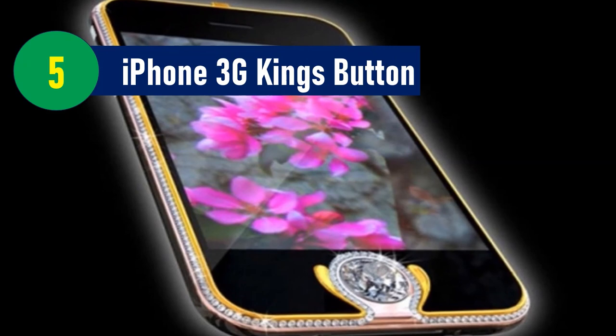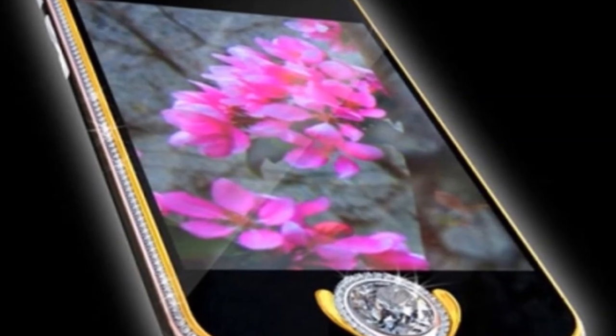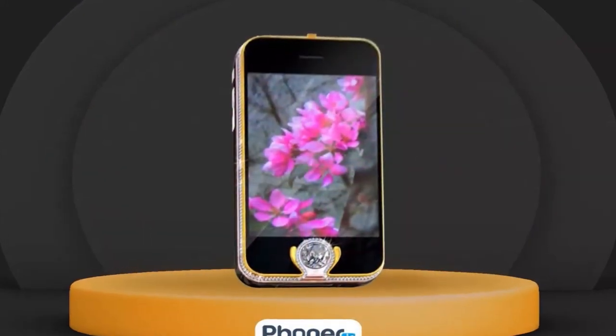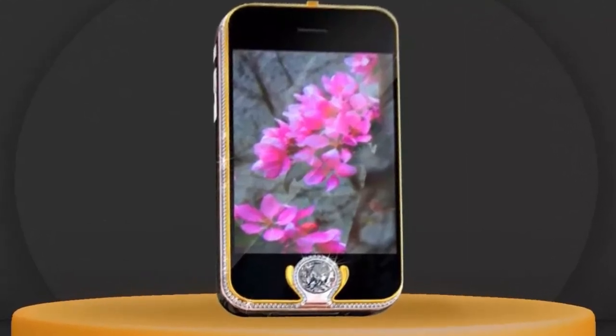5. iPhone 3G King's Button. It is constructed of solid 18-carat yellow, white, and rose gold, with 138 brilliant-cut diamonds embedded in the white gold line. The fifth most pricey phone in the world is the iPhone 3G King's Button. The iPhone 3G King's Button was created by Austrian jeweler Peter Aloisson.